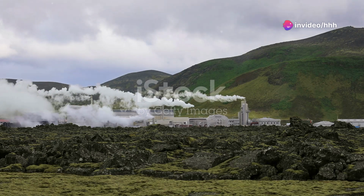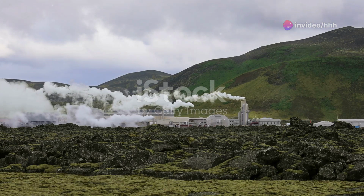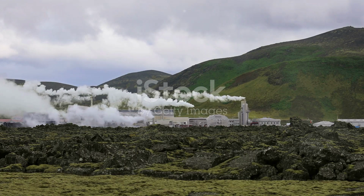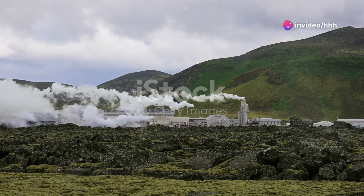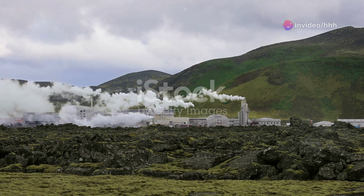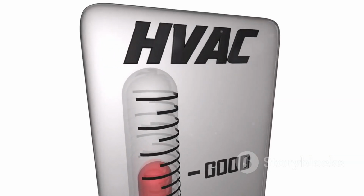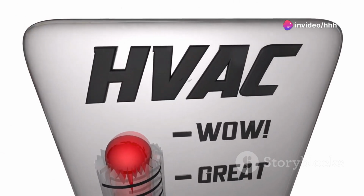Traditional HVAC systems may seem cheaper up front, but they often come with higher maintenance costs and shorter lifespans. Remember how geothermal systems use the Earth's natural heat? This renewable energy source is not only abundant, but also incredibly efficient. Unlike fossil fuels, which are subject to price fluctuations and supply issues, geothermal energy remains stable and reliable. This means they use less energy to heat and cool your home, resulting in lower monthly utility bills.